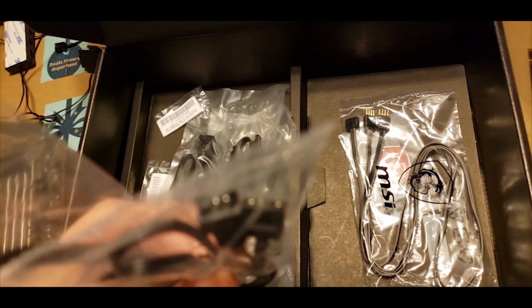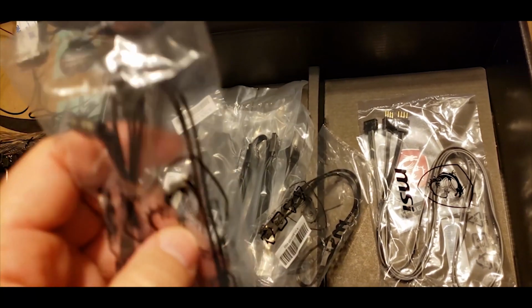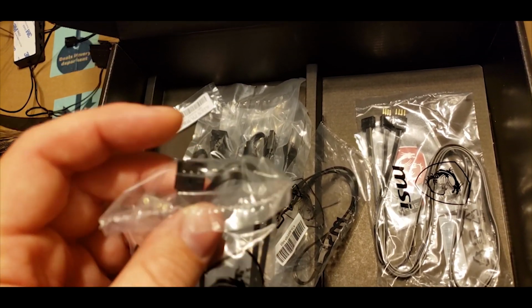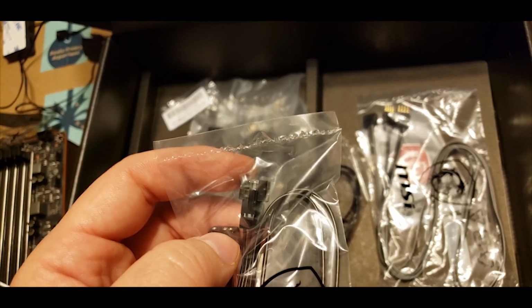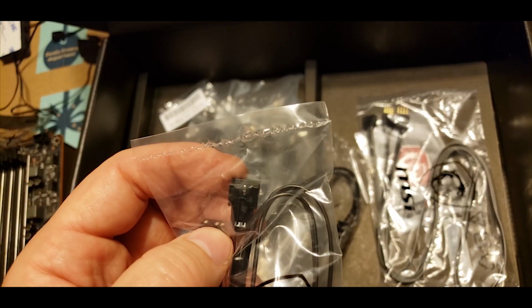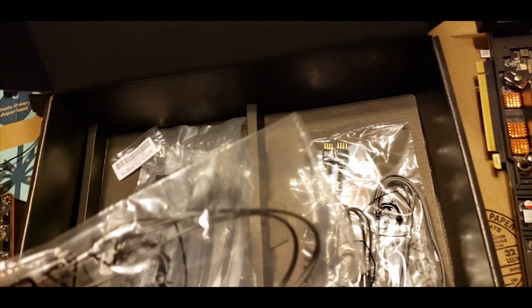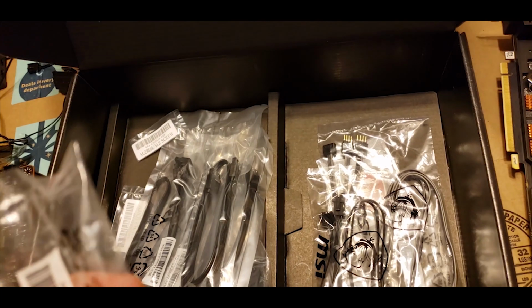This is an RGB digital connector. A lot of these kinds of connections are used for LED strips. I don't know if you can see that well, but I probably won't need that specific cable. It's nice that they include things like that in case you're going to do certain kinds of case lighting.